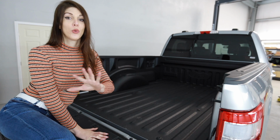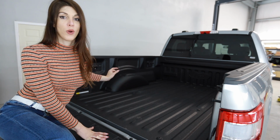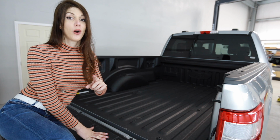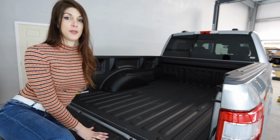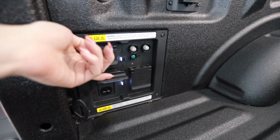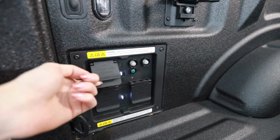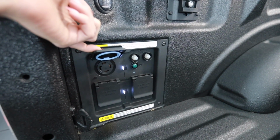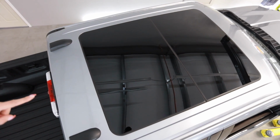The highlight to this entire truck with this PowerBoost V6 is located right here in the bed, and I will nerd out on this a little bit further in a minute, but check out the outlets back here. Not only do you get four 120 volt 20 amp outlets, but you also get a 240 volt 30 amp outlet back here. That's crazy. That's a big glass roof.